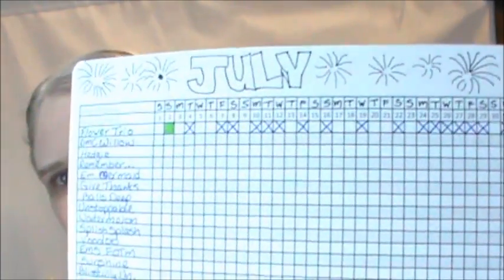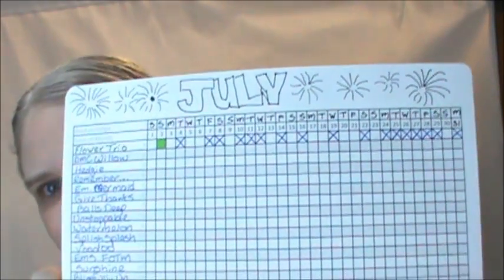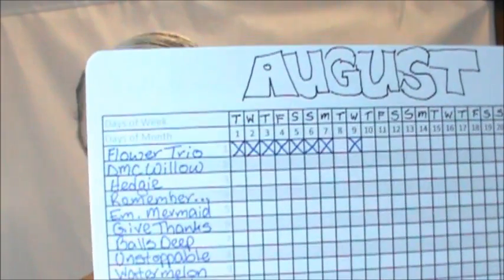And then the month of July, Flower Trio got a lot of love. And then for August, so far, it's been getting a lot of love. So the Stitchy Tracker is working out very well. I'm really enjoying using it.